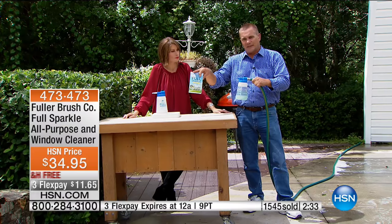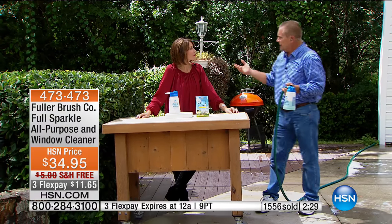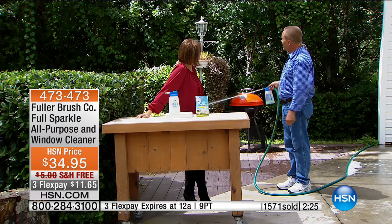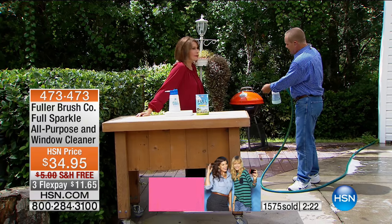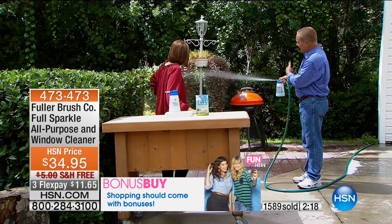This one box will do up to 60 windows. But if you want to take this unit and use it in your garden, maybe you've got a liquid fertilizer you want to put in here. You can fertilize your garden with it, use the applicator spray nozzle, that fan nozzle, to water your plants with fertilizer inside there.